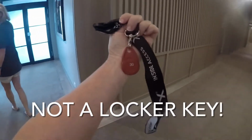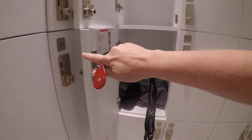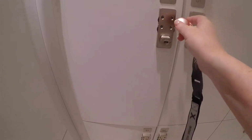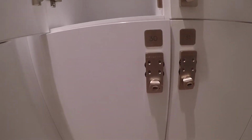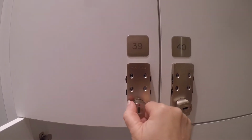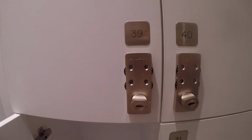So that's my locker. This is not actually a locker key. This is just to get me into the thermal suite. So you find one that's upright, put in your four digits, and then it's locked. Oh wait, you have to then mix it up, I guess. And now it's locked. Okay.